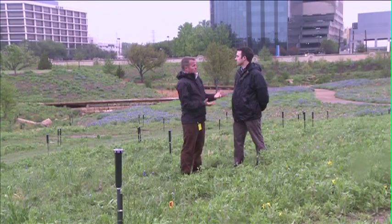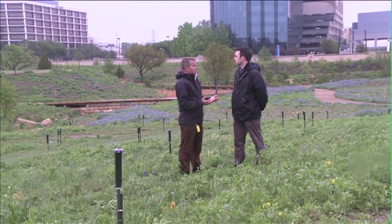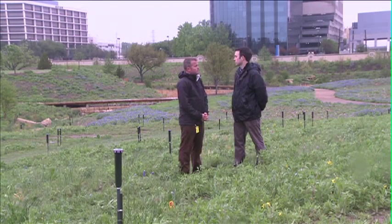Let's talk about the plant selection for this landscape. You've done a wonderful job of creating something that looks very natural with these rolling hills and the beautiful wildflowers. What was your design inspiration?